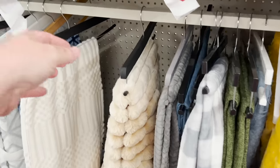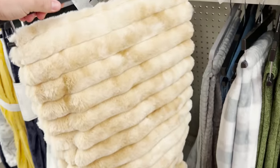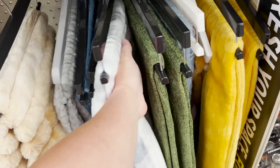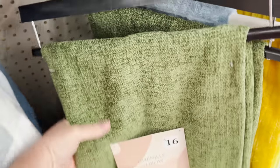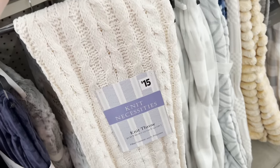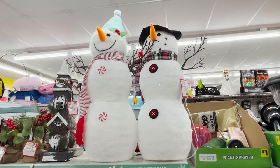They have some sweater prints, some fur. This one is absolutely gorgeous. It's sort of a champagne color. They also have a few chenille ones in green, perfect for Christmas at $16. And another sweater throw for $15.